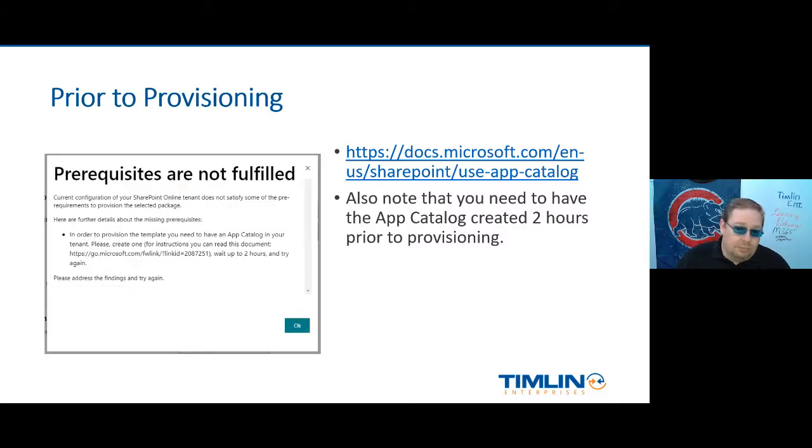So if you attempt to provision without the app catalog, you will get a notice that you have not gotten all the prerequisites. And this can also happen if you have just created the app catalog, as it requires a 2-hour lead time. You need to make sure you have that with enough time.